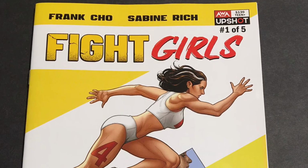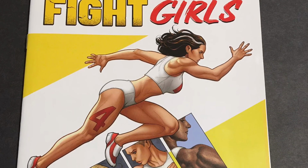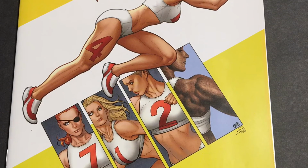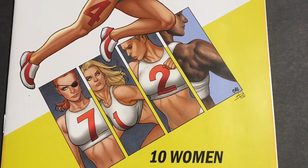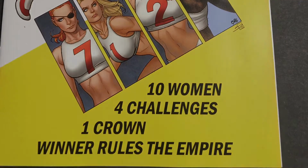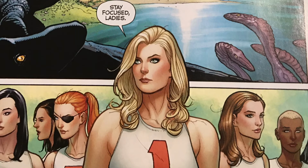I also picked up Frank Cho's Fight Girls. Now, I've been following Frank Cho on Instagram for quite a while, and he's been talking about this book. It's got to be at least a year. So by the time this hit print, I felt like I was really, really familiar with a lot of the artwork and a lot of the characters.